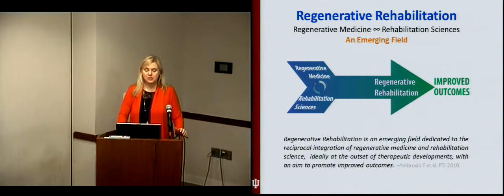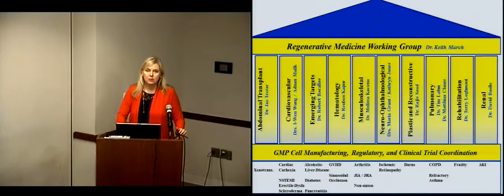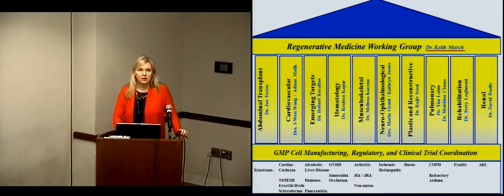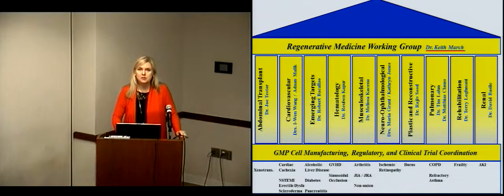Regenerative rehabilitation is an emerging field dedicated to the reciprocal integration of regenerative medicine and rehabilitation science, ideally at the outset of therapeutic developments, with an aim to improve overall outcomes. At IUPUI, we're dedicated to regenerative medicine and regenerative rehabilitation. Under the direction of Dr. Keith March, a regenerative medicine working group was formed about a year ago, and several sub-pillars with clinical focus were identified, with rehabilitation being one of those.